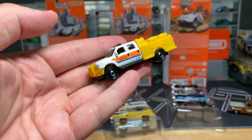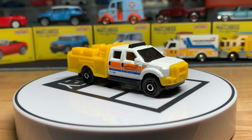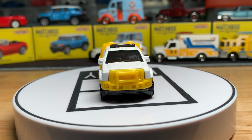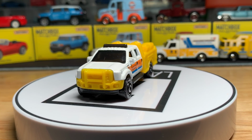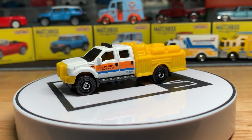Then you get the fire department with this brush truck, Ford brush truck that's been around a while. Another casting that I think some people don't like all the plastic, but at least has the metal cab. And it's a detailed model, that's for sure. It's probably a little on the small side.